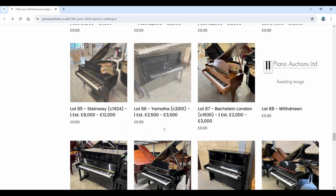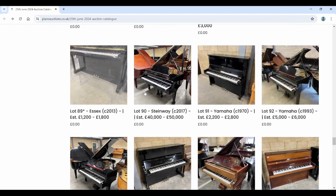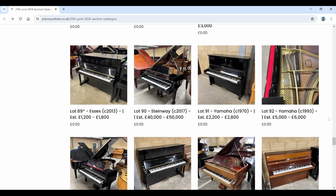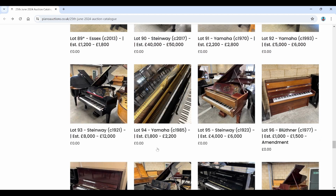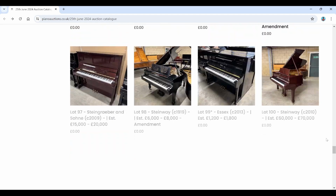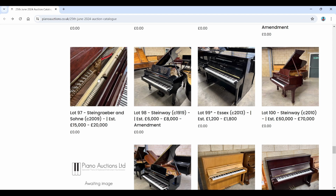Steinway Grand, 1924, Yamaha upright. Bechstein London from 1936, withdrawn. Essex upright, another Steinway there from 2017, Yamaha upright. Yamaha Grand there, another Steinway Grand, Yamaha upright. Steinway from 1923, Grand, Bluthner upright. Steingraber and Sorner. Let's have a look at this actually.